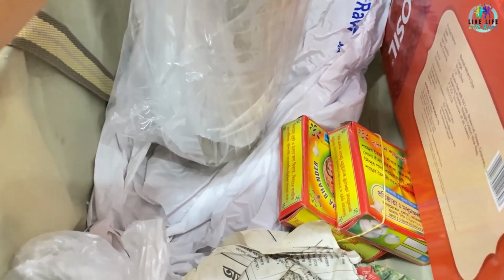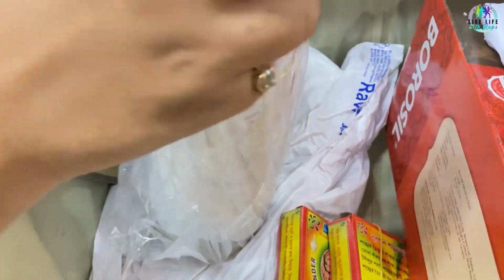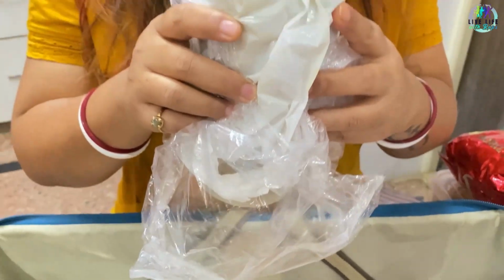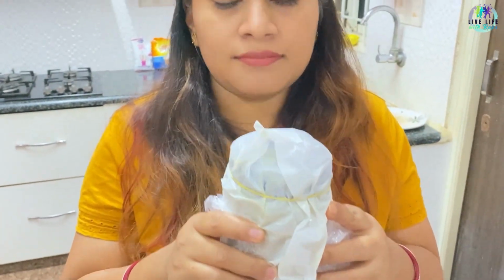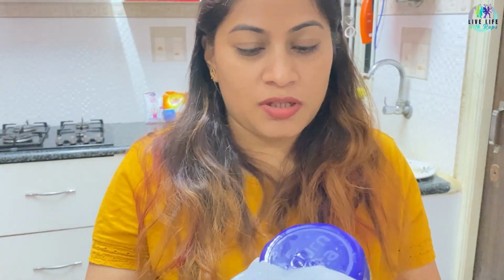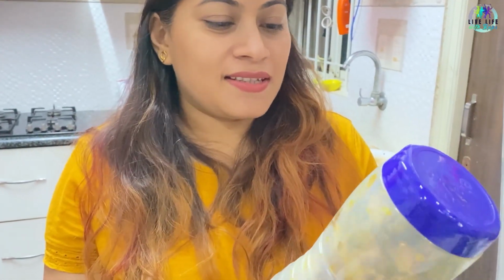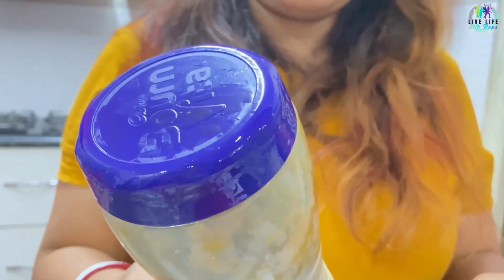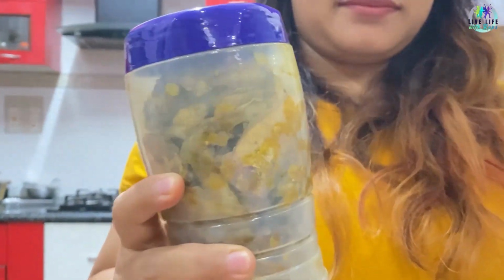And there is one bottle. Let me see what is inside. I think it has fermented fish. Let me open. Oh yes, this is Shidol or Hidol. It's all the way from again my hometown, my in-laws' place. It is a fermented fish, but very tasty.